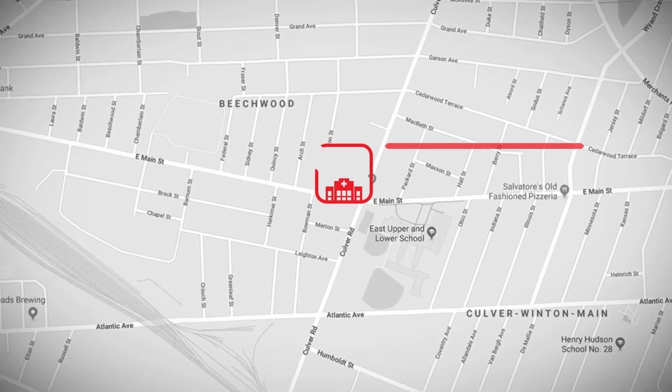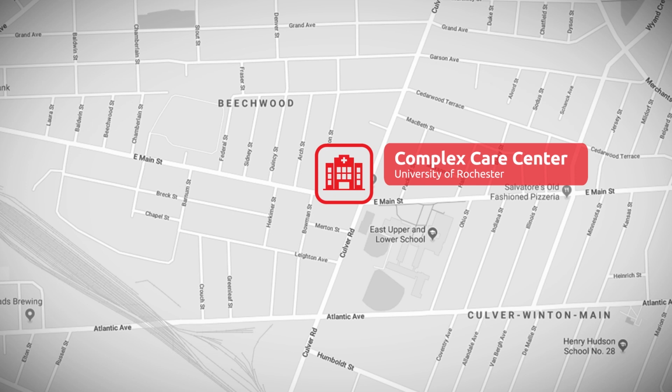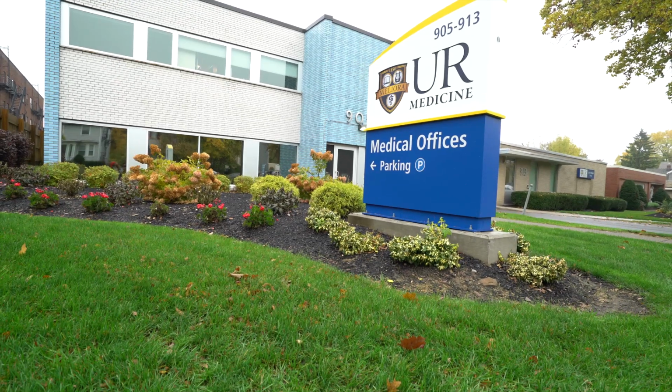At the Complex Care Center at the University of Rochester, proper communication starts even before the patient comes in. So when a patient or caregiver reaches out to our clinic for a new patient visit, for example, for primary care, we call them to book that first visit. We call them 2 days before and make sure we've identified any caregivers that might be giving them rides or support during that visit, so we can also contact them for reminder calls.